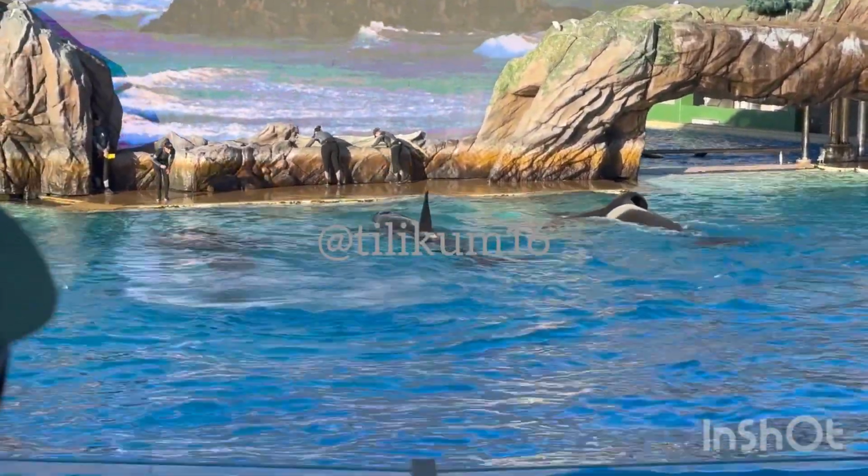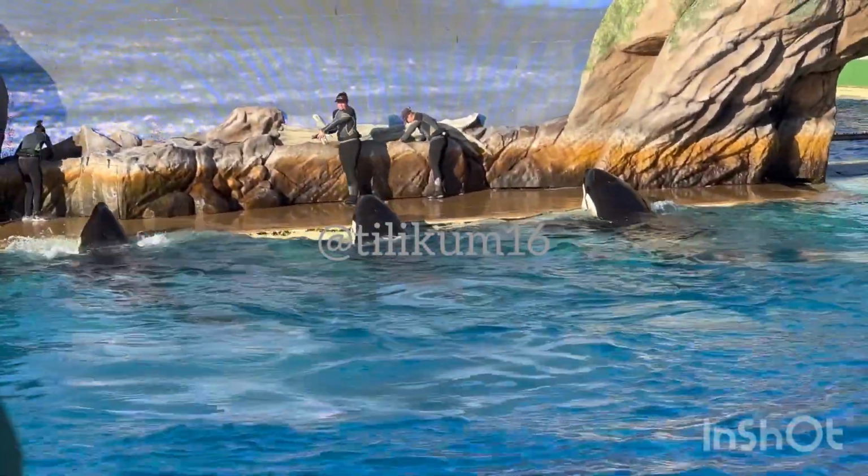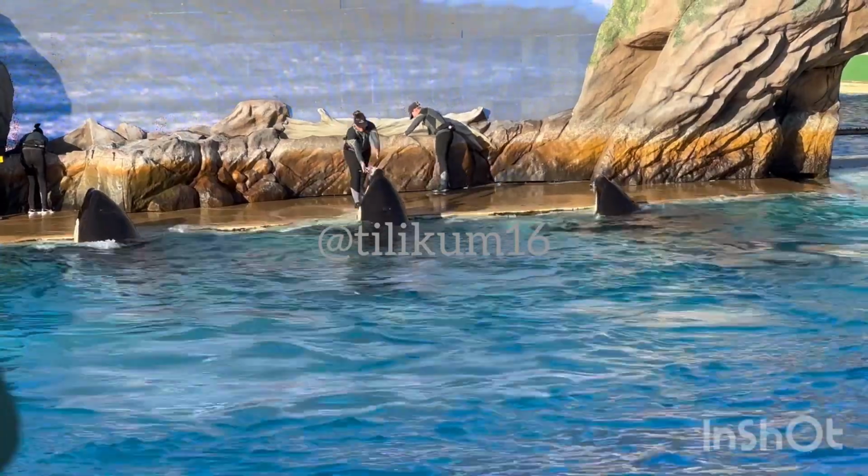Playful behavior does have a purpose. A tail whip is used in hunting to stun fish, but today, these orcas might just be stunning all of you.